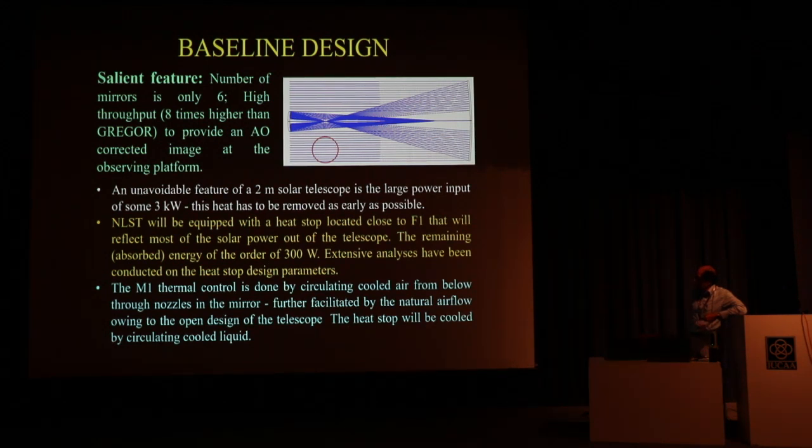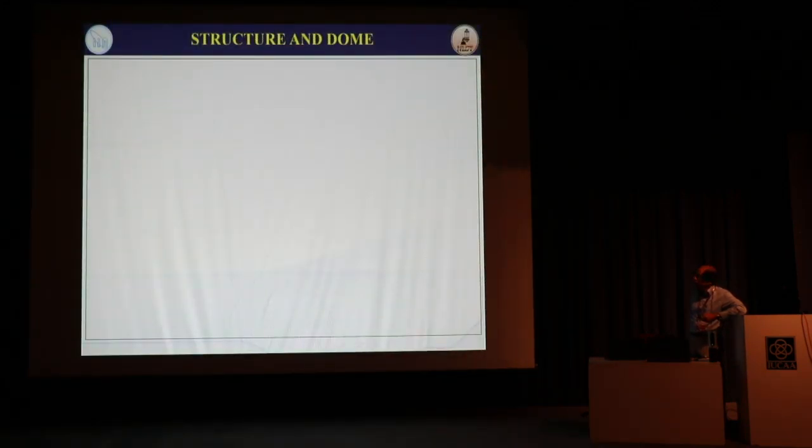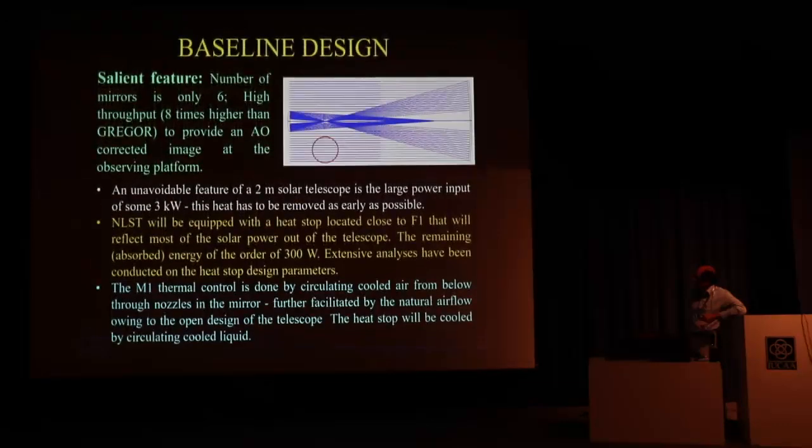The primary mirror is basically cooled by circulating cool air from below through nozzles. And the heat stop will be cooled by circulating liquid. There's a problem, of course, of about 300 watts, and extensive analysis needs to be done. How do we get rid of that residual amount of heat?